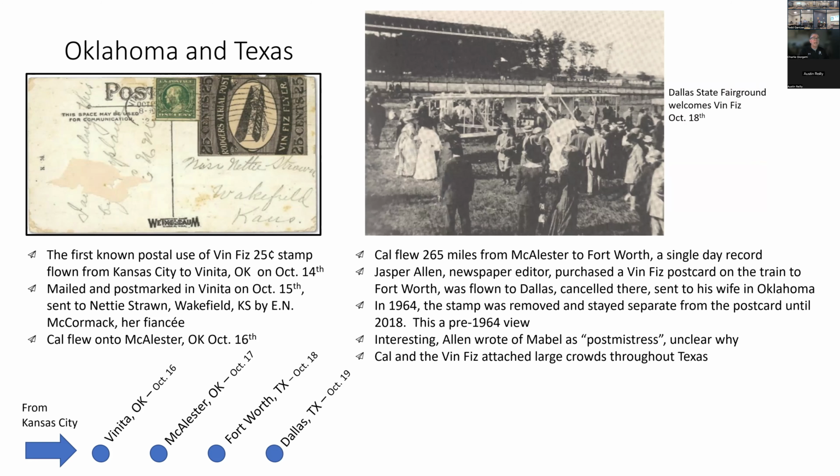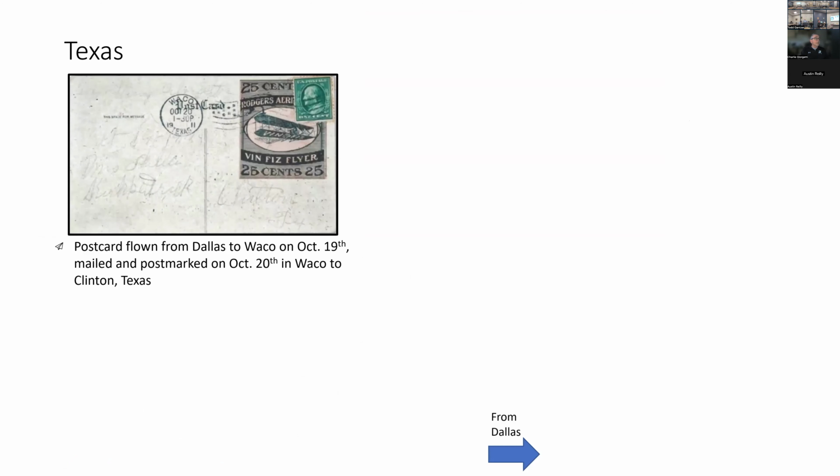So he flies on to Dallas. Again, he's welcomed at a state fairground by thousands of people. And these events really cause a problem for Cal Rodgers because, again, crowd control is not really well done. Many people try to rip off pieces of fabric for souvenir or sign the plane or generally disrupt its maintenance. And again, along with trying to make this trip, he has to try to secure the plane whenever he lands it.